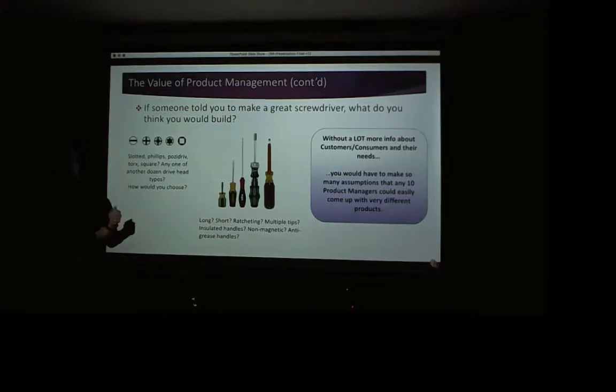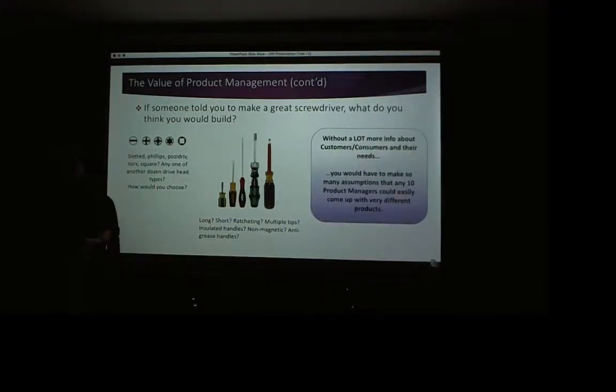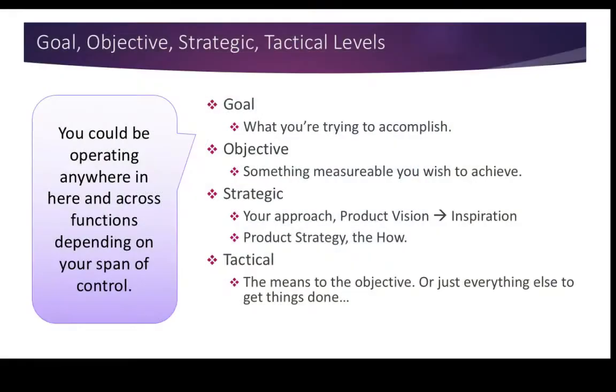And we all select tools in our jobs, and we all suffer when our tools suffer. And sometimes when we select the wrong tool for a job, it just gets harder to do. That doesn't matter whether you're talking about a physical product or something with code. So we're concerned about goals, objectives, strategies, and tactics here.